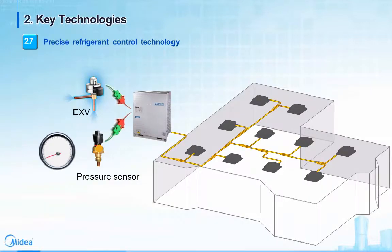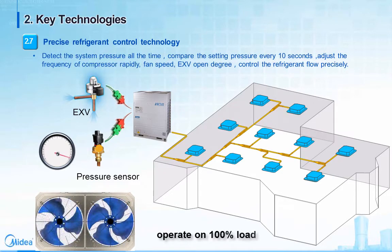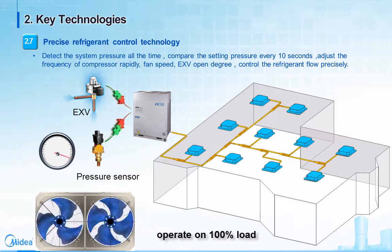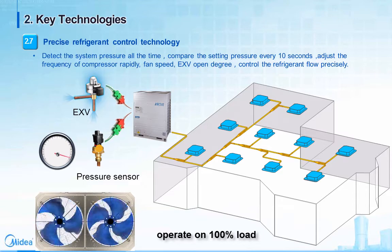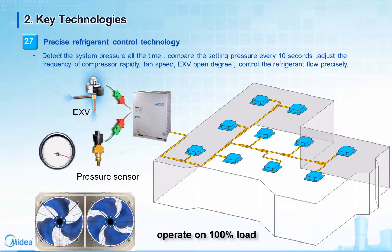The V4 Plus R Series outdoor unit includes a pressure sensor which monitors the system pressure. Comparing with the specified pressure setting every 10 seconds, the outdoor unit adjusts the action of the compressor, outdoor fan, and EXV to precisely control refrigerant flow.